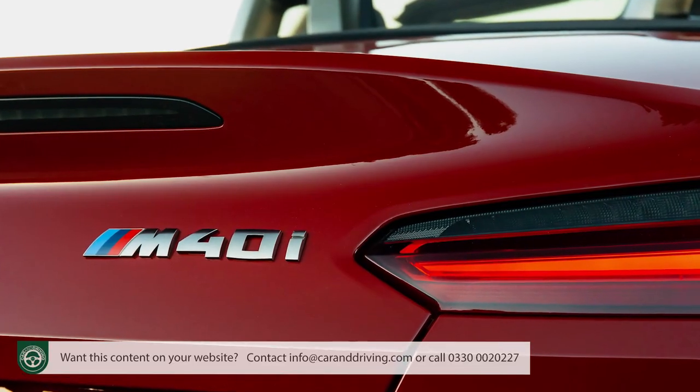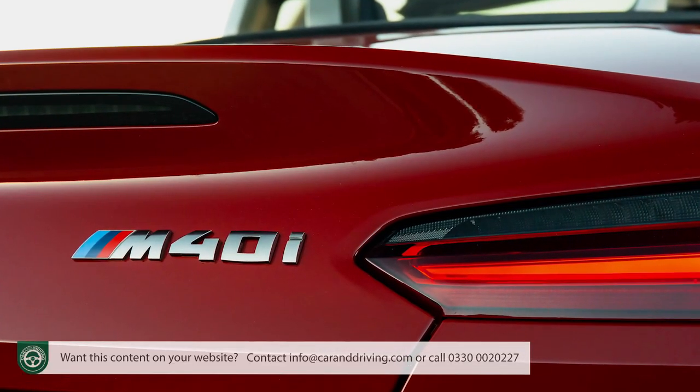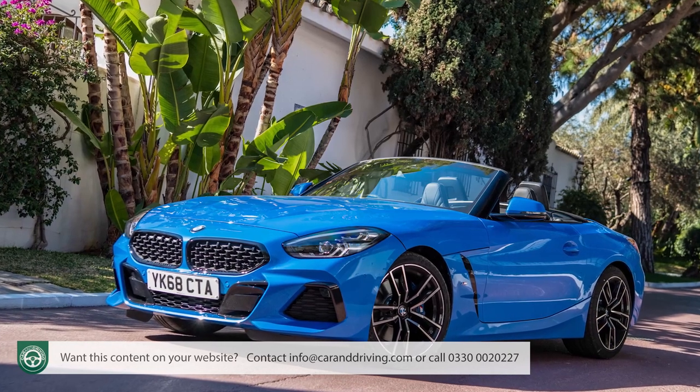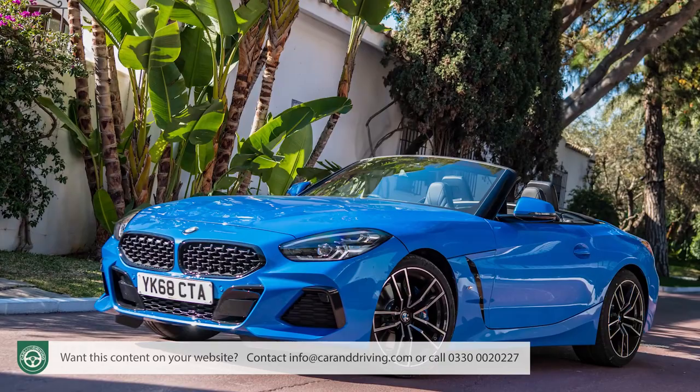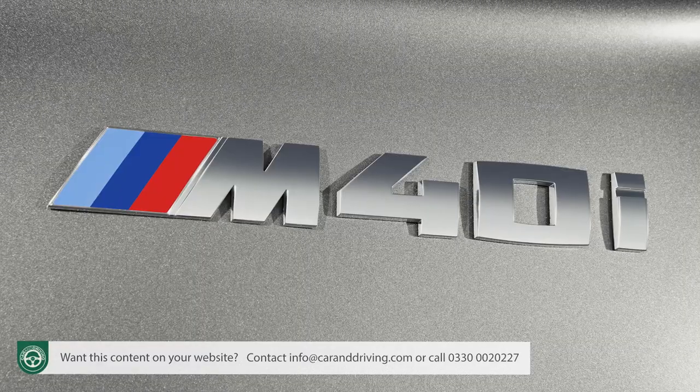What else might you need to know? Well, since buyers of the S-Drive 30i and M40i models will be paying over £40,000, they'll have to stump up £450 in road tax for each of the first 5 years of ownership. For this S-Drive 20i variant, the annual VED figure will be £140. Benefit in kind taxation is rated at 31% for the two four-cylinder models and 37% for the top M40i.